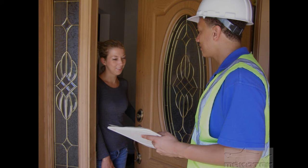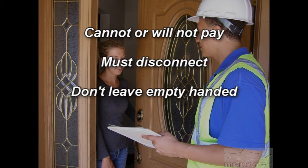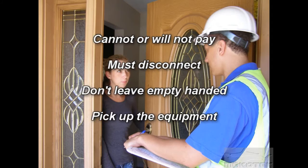There will be occasions where the customer simply cannot pay or will not pay. In that case, you will have to disconnect, but be sure not to leave empty-handed. Go ahead and pick up any equipment they may have.